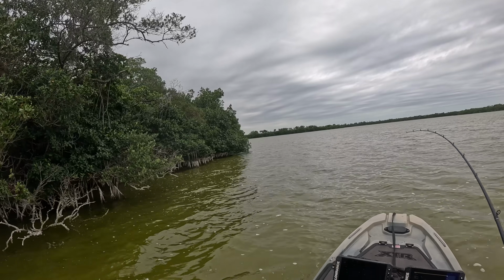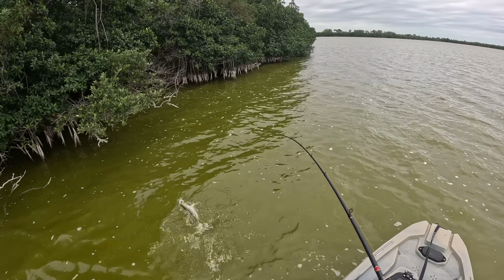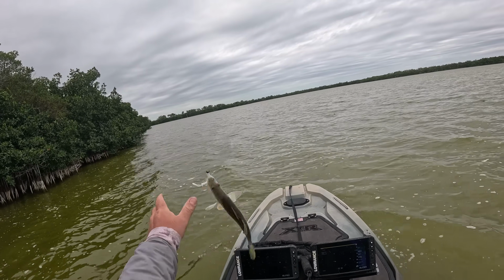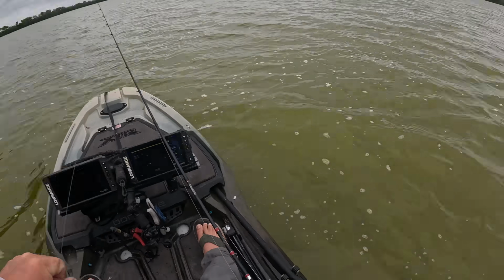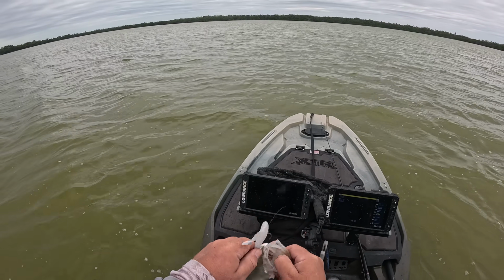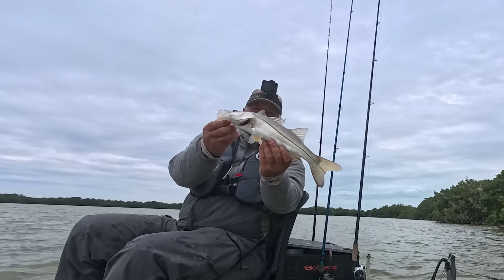Got him. Fish on. Ooh, that's acting like a snook. Come here, get the boat. All right. Well, woo. We now have our first snook of the trip. Get that old hoodwink out of you. We did go over to the white minnow of death hoodwink, and that is our first snook.